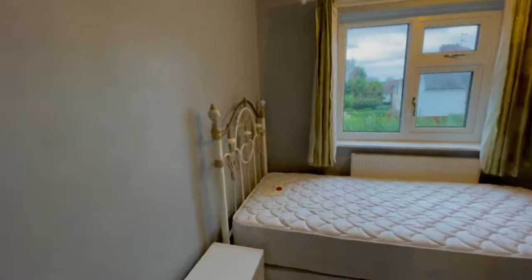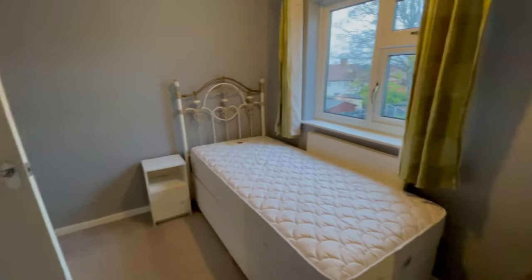And finally, fourth bedroom. So this single bed will actually be exchanged for a three-quarter. It's got a built-in wardrobe space here. And there you have it.